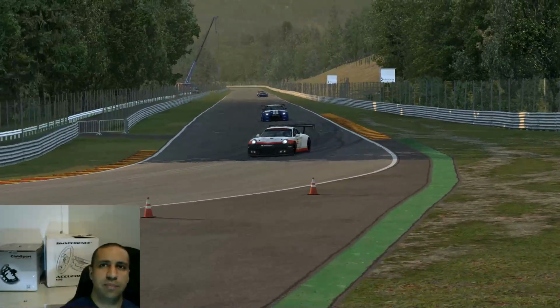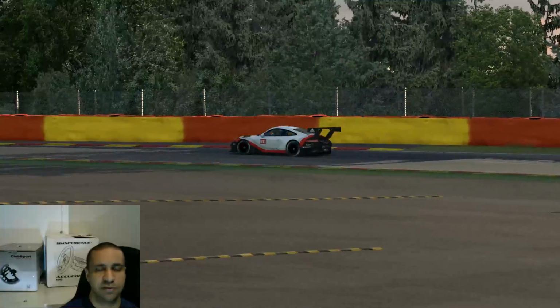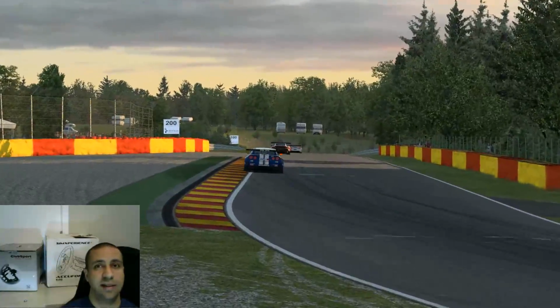Again, they acquired a Porsche license. There's 3 Porsche cars available as of right now. More coming in 2018, and I believe there's more coming in 2019 as well, so they've got a lot planned there.